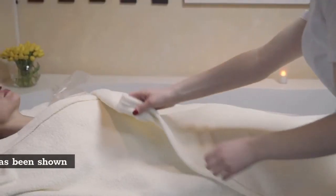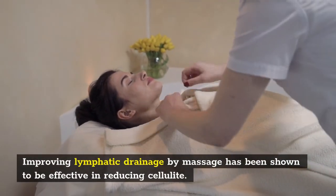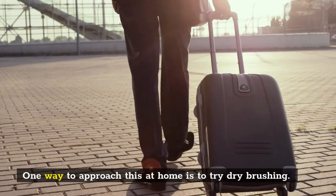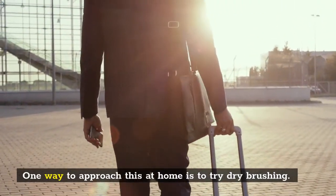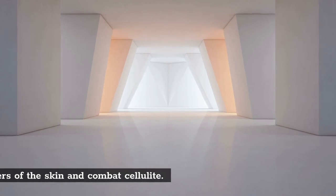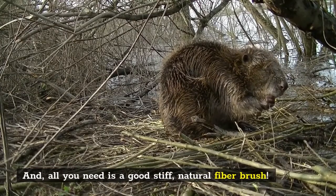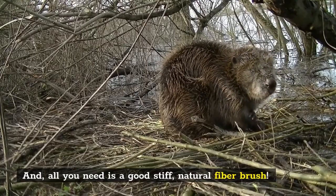4. Dry brushing. Improving lymphatic drainage by massage has been shown to be effective in reducing cellulite. One way to approach this at home is to try dry brushing. By stimulating the skin with a brush, you can improve circulation in the upper layers of the skin and combat cellulite. And, all you need is a good stiff, natural fiber brush.